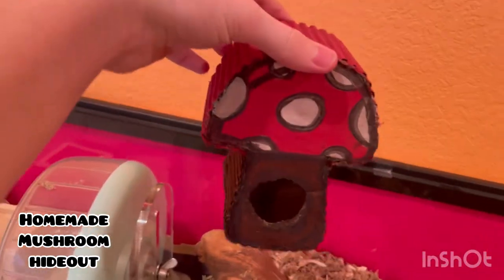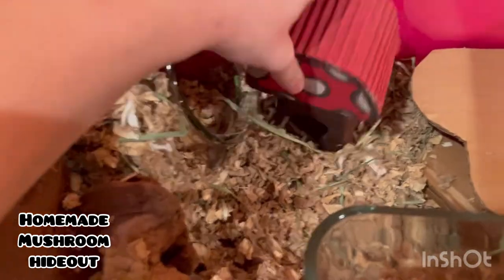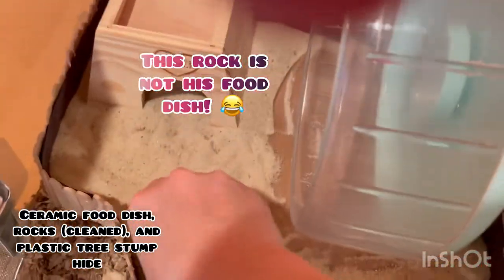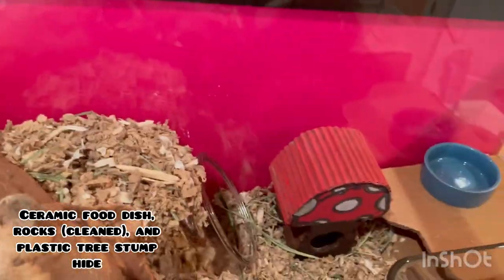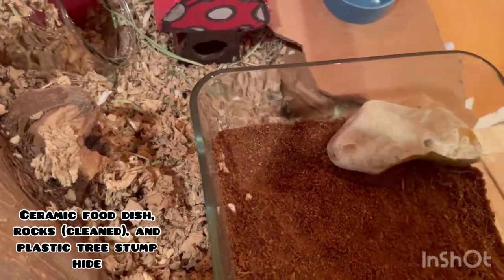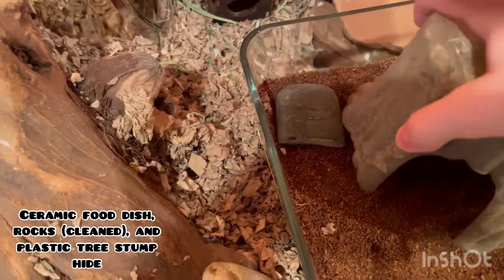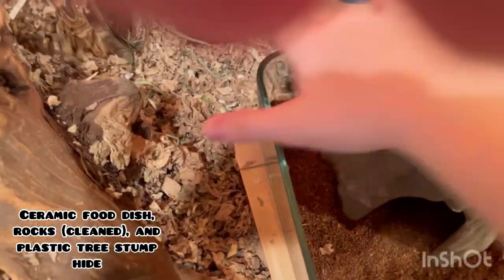So this is a homemade mushroom hideout that my sister made for him, and I love it so much, so thank you for that. It's made with Crayola paint, so it's completely safe. And then this is a ceramic food dish, and then I'm just gonna be putting some rocks around for naturalness, scrapiness, I don't know. I found them outside, they're completely clean, so don't worry about that. And then that's just a plastic tree stump house that I got at some pet store for him, and it's just gonna go in his coconut fiber.